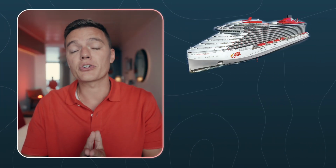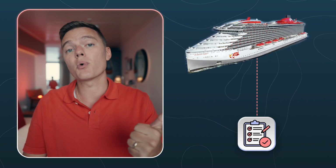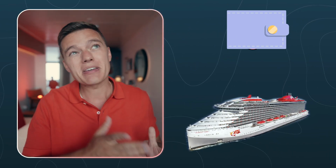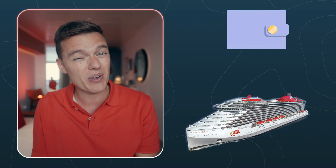With most of these offers, you have to sail on a specific boat or out of a specific port on certain dates. There might be blackout dates, and I promise it's not nearly as complicated as I'm making it out to be, but I'm emphasizing this because all of these little details are very important. You've got to make sure that the cruise that you want is actually available and meets all of the necessary requirements before you transfer points, because as you probably know, transferring points is a one-way street.